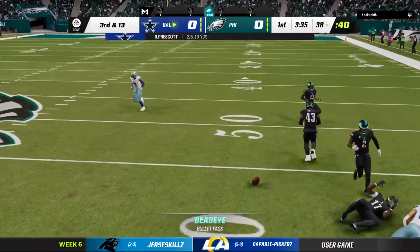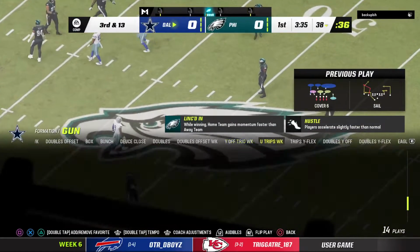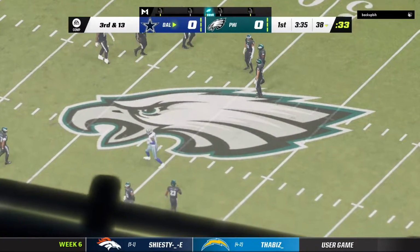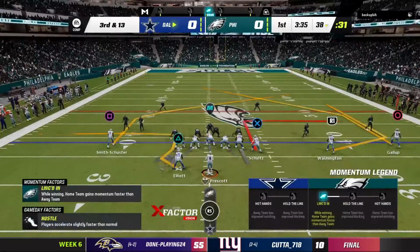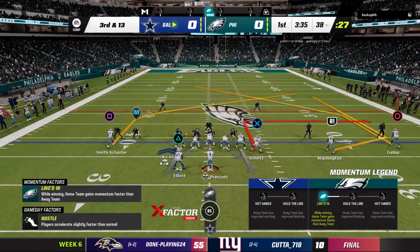A second down pass play there, but it's incomplete. Brandon, we saw these defenders flying to the football in their win last week, and nothing has changed. They're still moving around quickly and forcing incompletions. An incomplete pass on that last play, and that means they'll need to come up with something here on third down.